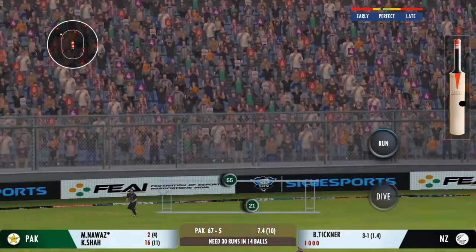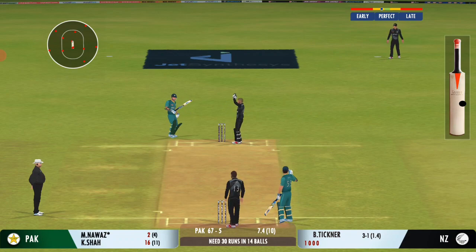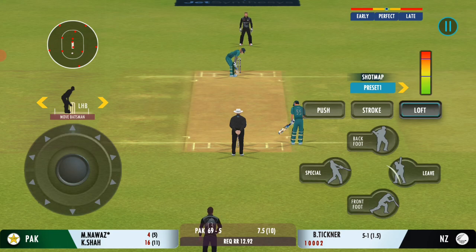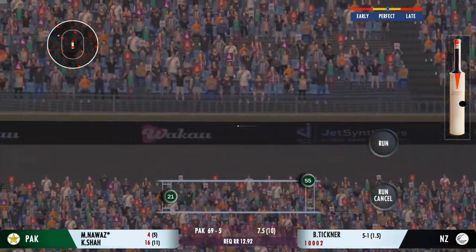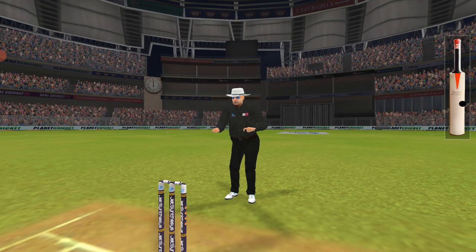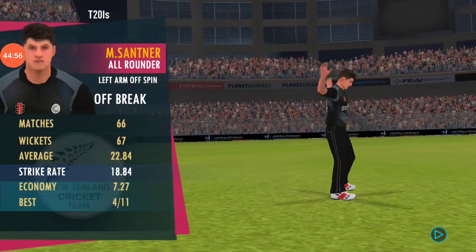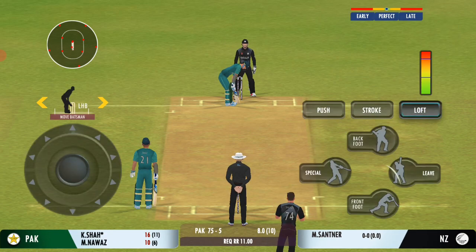That's high in the air. Nice throw straight to the top of the stumps. Excellent running between the wickets. Tremendous hit this. That's a crowd catcher. That's a six. Spin it back. I think that's a good move. Well, the captain has been very smart with his bowling changes.